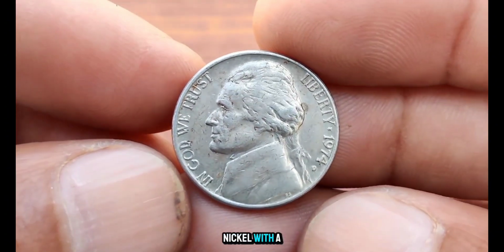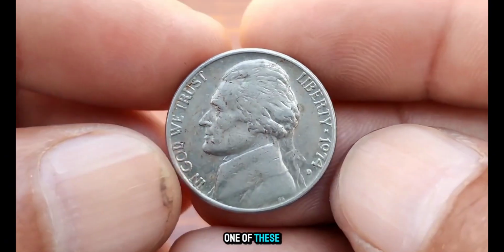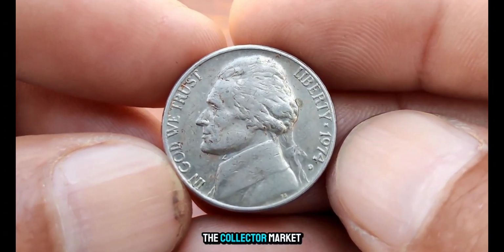Next up, we're shining a spotlight on a particular coin that often flies under the radar, the 1974 Jefferson nickel with a D mint mark, especially in extra fine condition. If you've got one of these in your collection, you might want to pay attention, as this coin has become a notable player in the collector market.